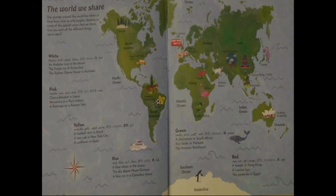Let's take a little look at our world laid out flat. I know you've probably seen these maps at school. But our journey around the world has taken us from busy cities to wild jungles, showing us some of the special colors that we share. Can you spot all the different things we've seen?